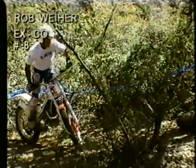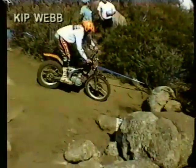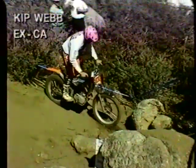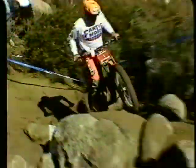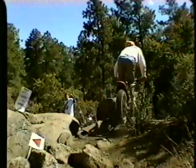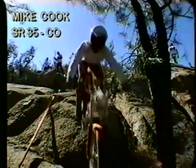Here's where the experts start the section. Come up over those rocks. Climb to the top. Your tip shows us how to ride out cleanly. Mike Cook shows us the downhill to the exit.